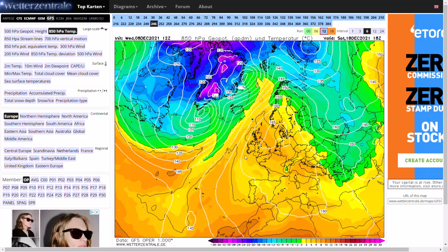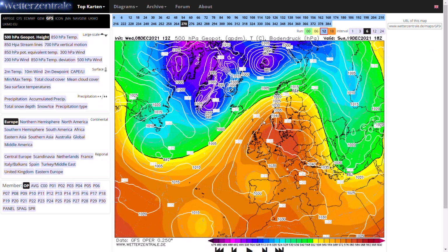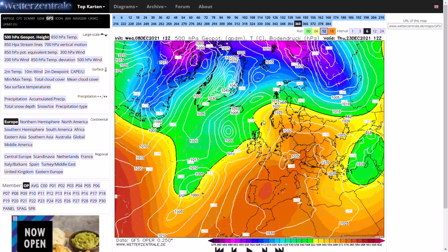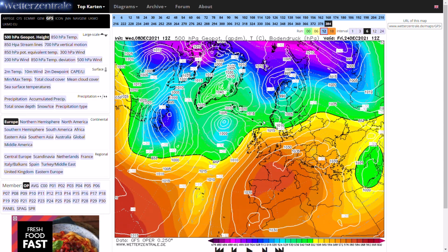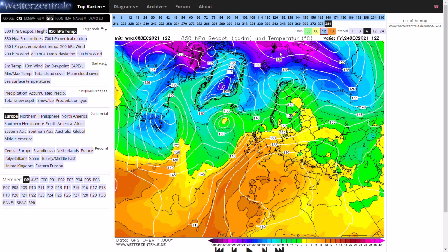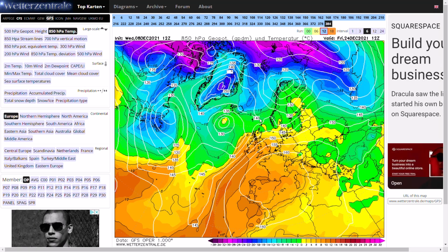But if we do go back to the pressure charts, you can see that high pressure continues sort of milling around, and right towards the end of the run, it just doesn't really budge. And actually, at around 384 hours, we do start to build in high pressure towards Greenland. Now, it's not going majorly cold, we're still relatively mild, but colder air is sinking out of the Arctic. Again, it all depends on where the high pressure goes.